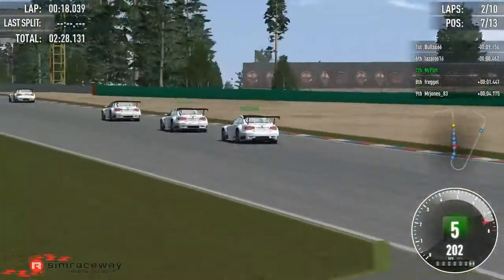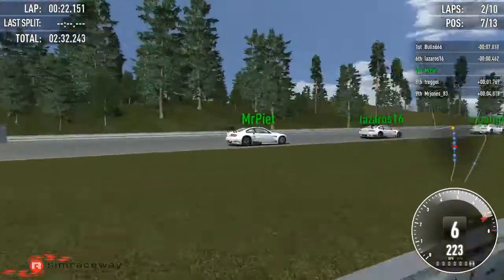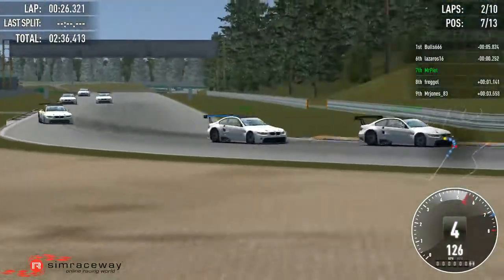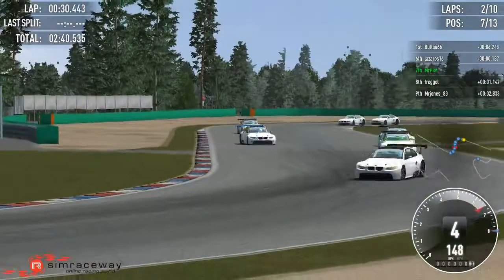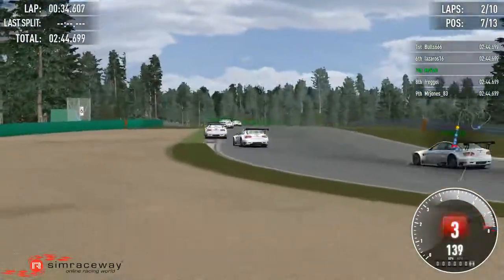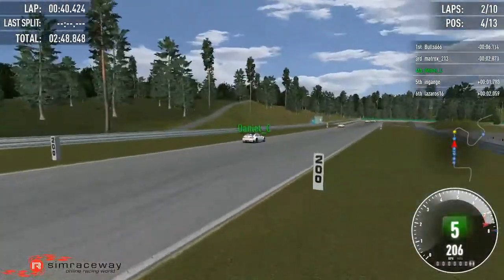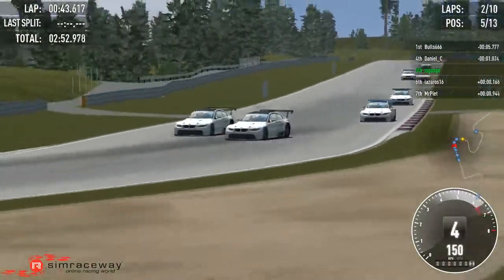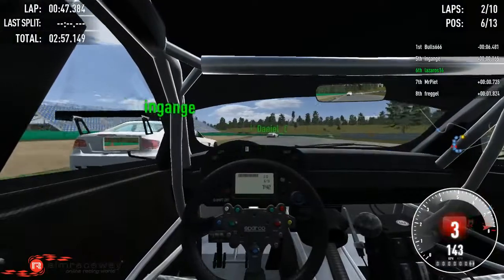We go for a move here. The slipstream has proved vital. No, he thinks better of it. Very sensible driving by Elite Speedway, and that's to say the least. You cannot ask for more sensible driving than that. But Elite Speedway is with him, it's got to be said.